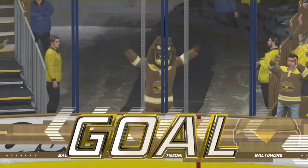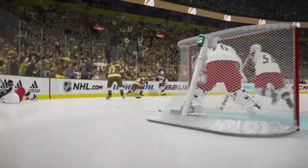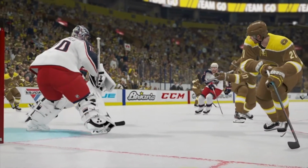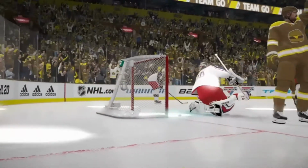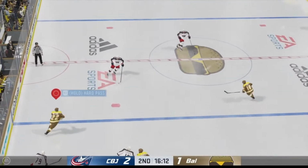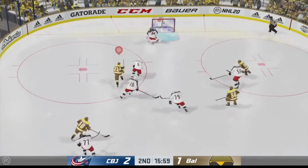They're able to cut the lead in half. Just a huge goal here at home. Adam Lowry with the big goal. You can see just a slapper right in front of the net, and a very late reaction by the goalkeeper. So 2-1 into the second period now, and Burghers on the attack.